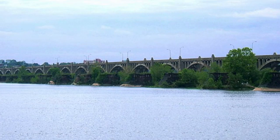Here's another photograph. Most prominently in here, you see the arched concrete bridge, which was built in the 1930s, but in the foreground, you see the stone pillars. Those were the pylons or the supports for that old covered bridge.